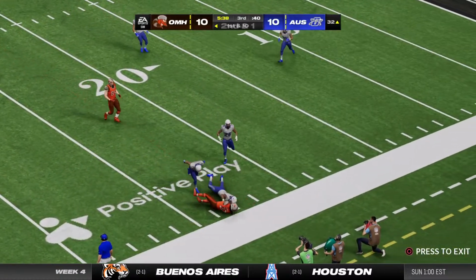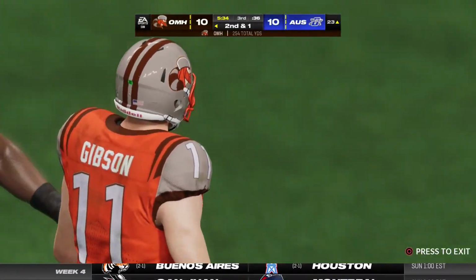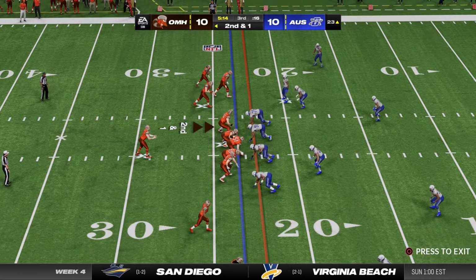This is complete to Hawkins. And he's going to get a solid gain of 9 before being brought down. 2nd and right at a yard. From the 23, here's 2nd down at a yard.